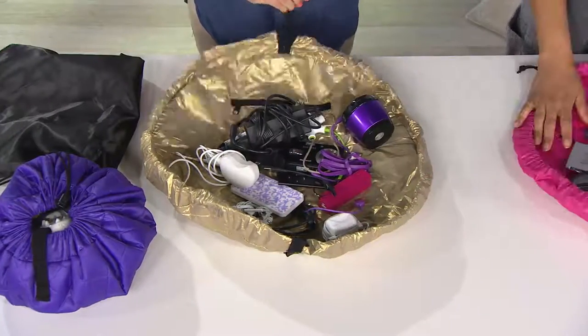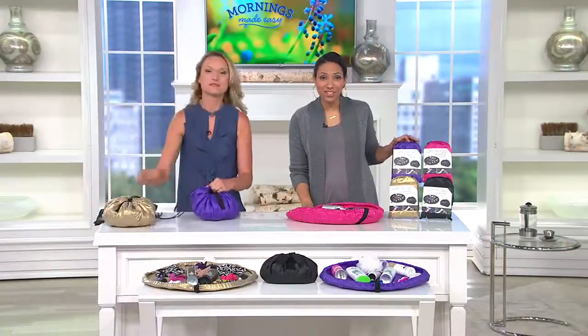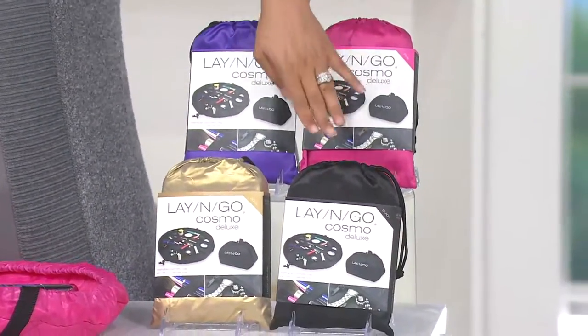Well, I wanna let you know about colors, because the purple is really popular this morning and going pretty quickly. So if you like the purple, that's your color. That's what you wear, that's what you decorate with. You know you love your purple, don't hesitate. We also have pink, black, and gold.